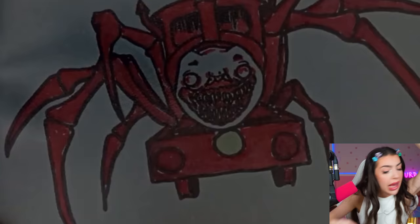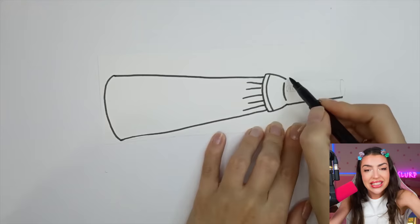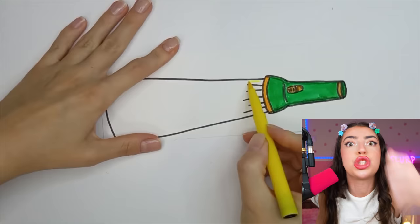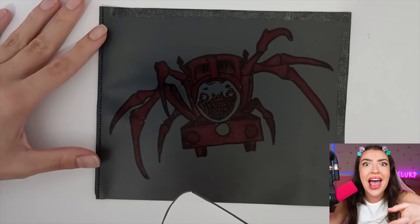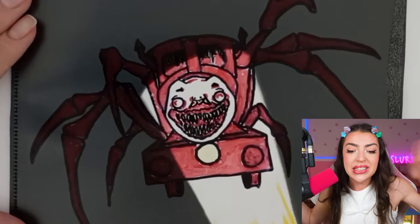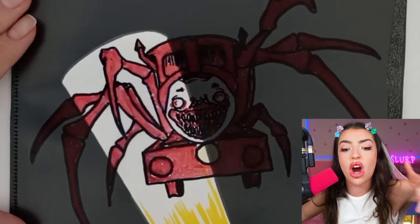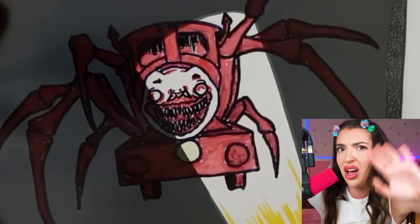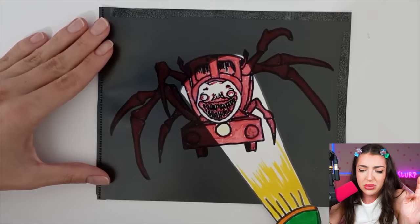But wait a second! Didn't we just color in that picture of a flashlight? Let's see if we can take that flashlight and shine it on the dark picture. And then it will magically make the picture come back to light. Let's see. No way, family! It works! This is the coolest Choo Choo Charles magic trick I've ever seen! Wow! Hi, Choo Choo Charles. So happy to see you again.